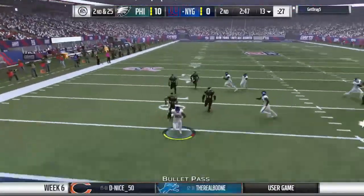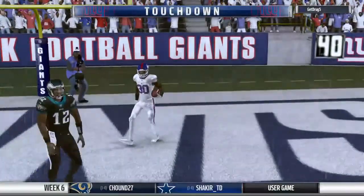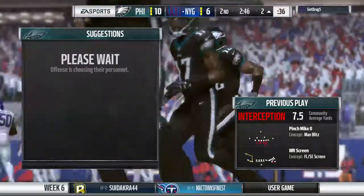Back to throw here. And he fires one that's intercepted. And he will bring it back. It's a pick six and a Giants touchdown. Well, we know this defense has athleticism. Spots like that prove us right.